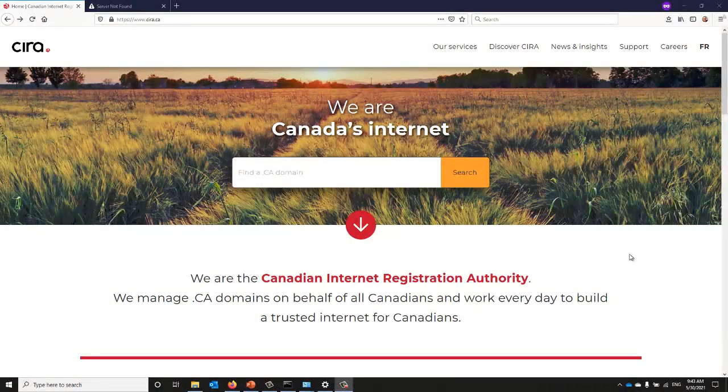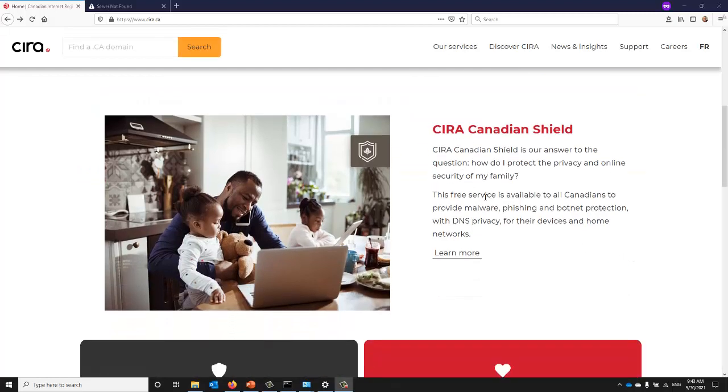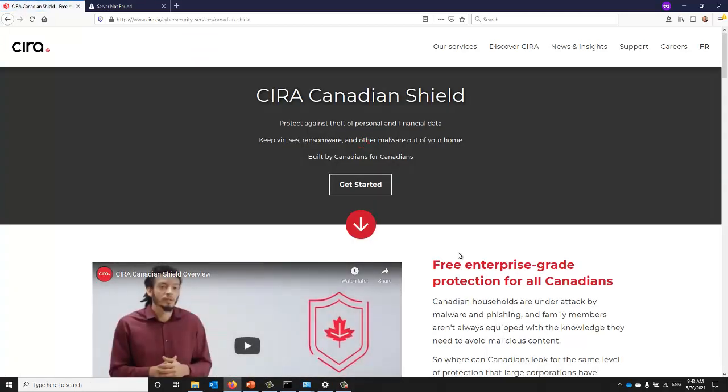On the CIRA website, you can scroll down to the section on Canadian Shield. You can also access this through Our Services, Cybersecurity, and CIRA Canadian Shield. So this is a free service available to all Canadians to provide malware, phishing, and botnet protection with DNS privacy. That's exactly what we're looking for. So we'll click Learn More.